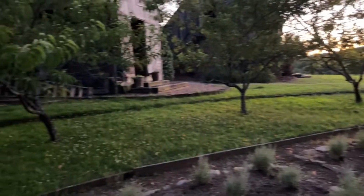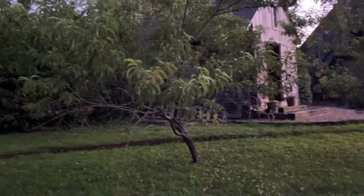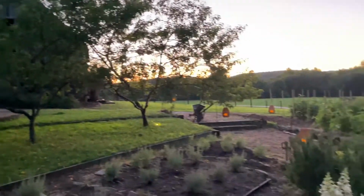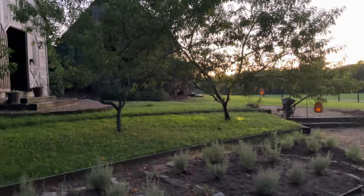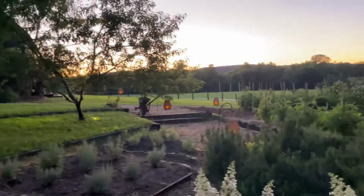Peach trees looking great. Hopefully in another few weeks we'll have some peaches. Most all of our peaches are either Belle of Georgia or a Haven. I believe it's actually a Red Haven.